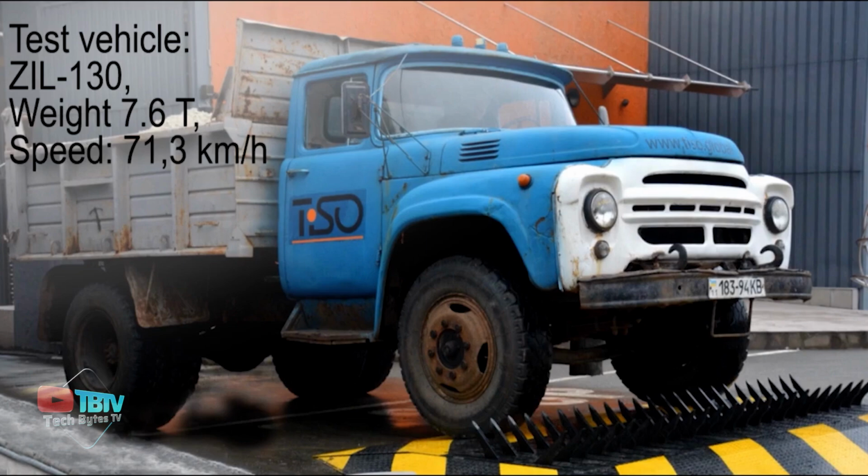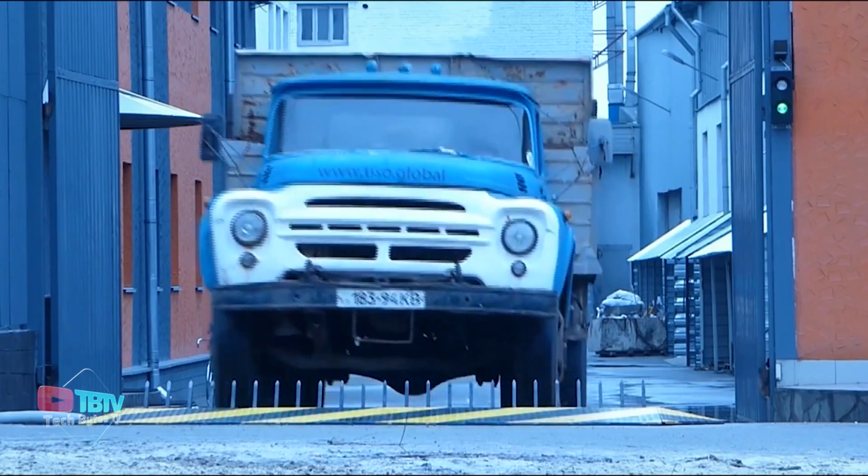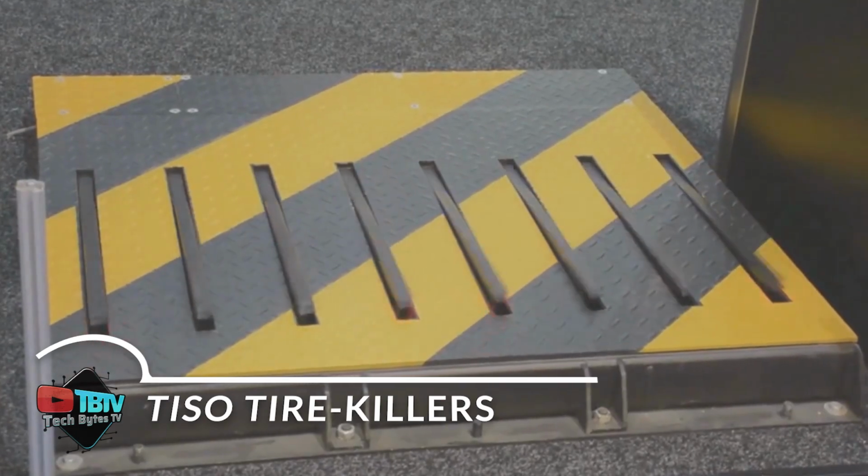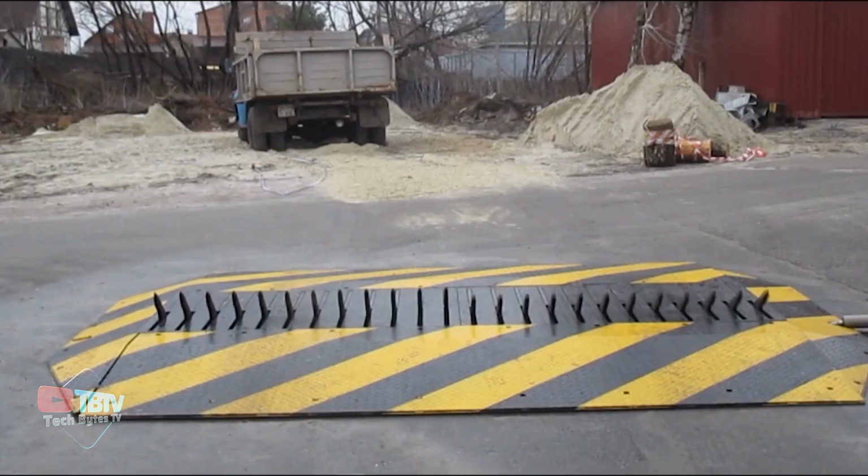Protecting your store is important, but protecting your home is even more important. So check out the next invention. Taking care of your home is most important, and here's an innovative device that can do just that.